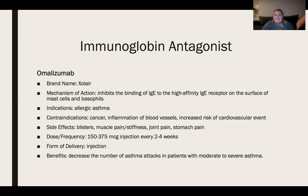Next is an immunoglobulin antagonist. So, you want me to be honest? I don't even know how to say that generic name, so I'm not going to try it. But the brand name is Xolair. It inhibits the binding of immunoglobulin to the high affinity receptor on the surface of mast cells and basophils. It's indicated for allergic asthma, so people that have allergies that trigger their asthma.